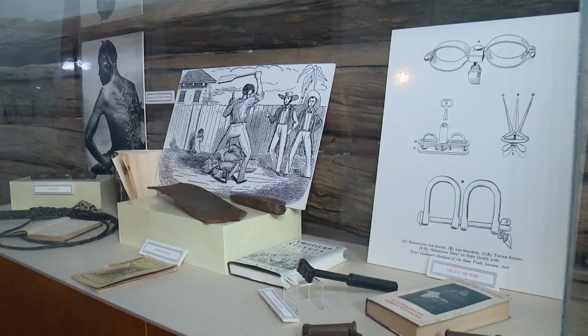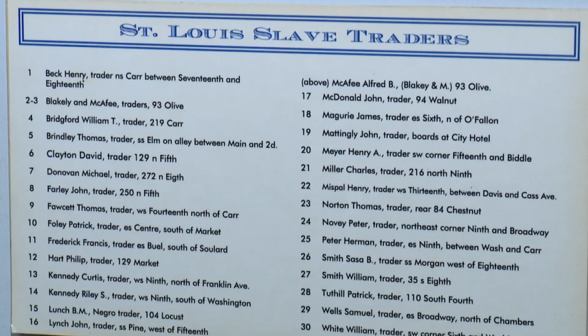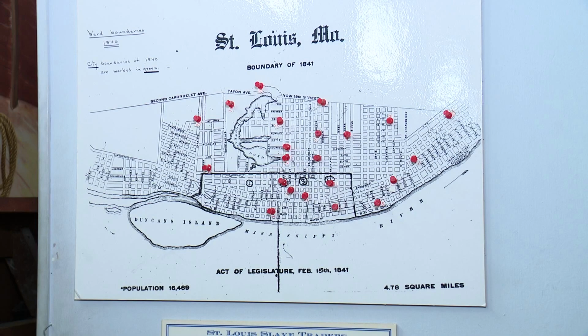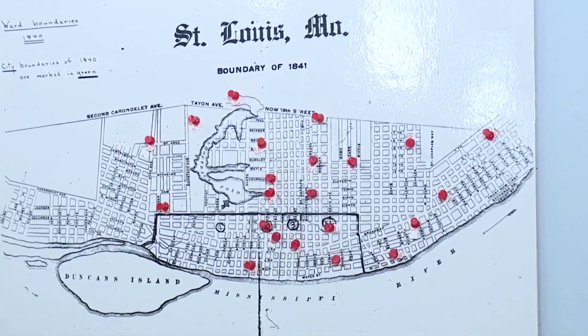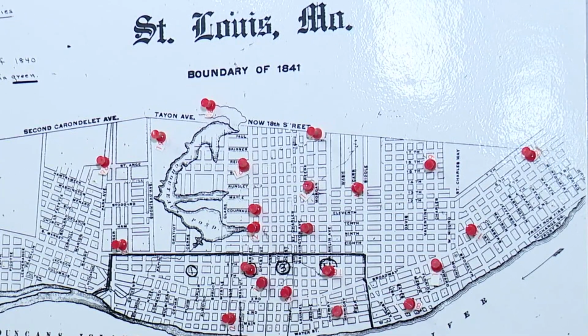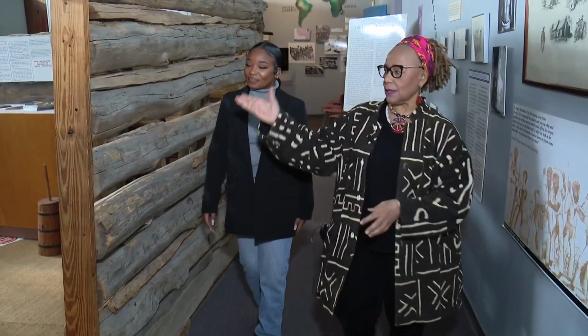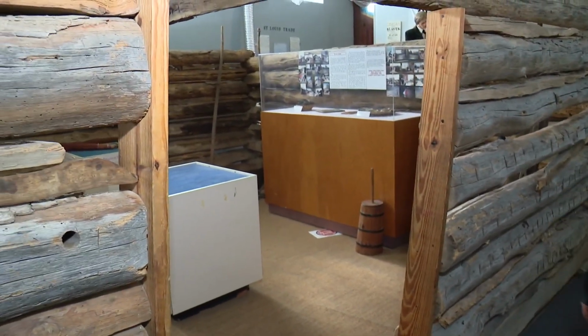Centuries later, slavery still casts dark shadows over St. Louis and far beyond. Enslaved people were sold, some on the courthouse steps and some in other places in St. Louis. As you can see from the map there, those red pins pinpoint areas where some form of slave trading or slave industry was happening. This is a slave cabin that we actually went down and dismantled in Warren County, Missouri.